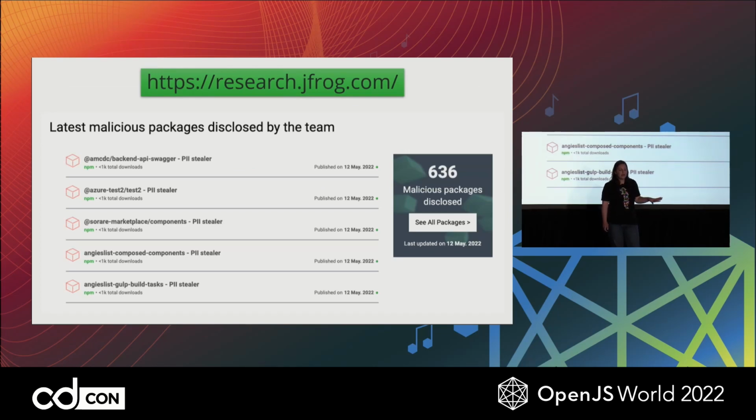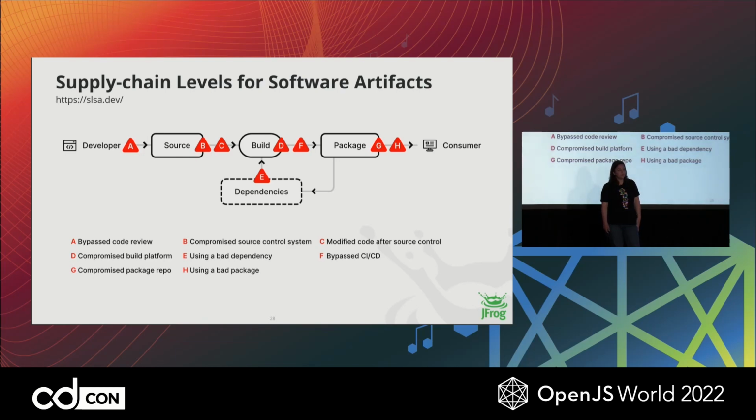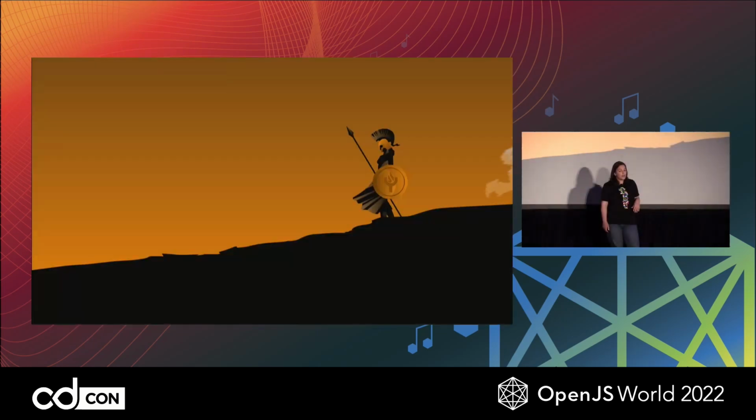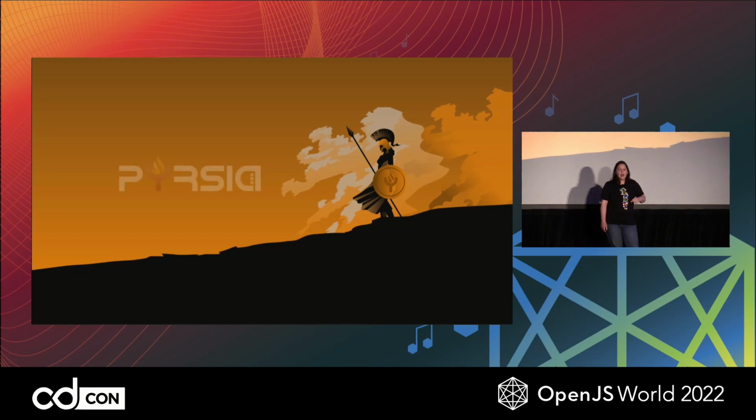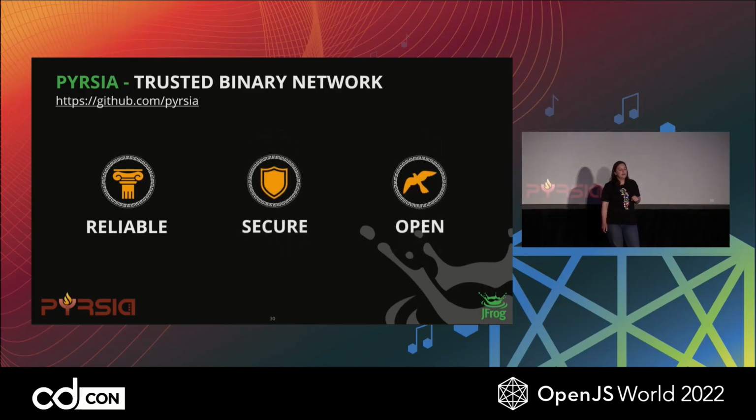We've done a lot of research. Our internal security team has found a lot of stuff. There's a lot of efforts in the community that Brian talked about as well. He talked about Salsa a bit. This is a really good one because it describes in detail some of the weak points of the supply chain that we need to pay attention to. Check that out. Another one here is Persia. This is an open source project that was just formally introduced and launched about a couple weeks ago now. Check this one out.